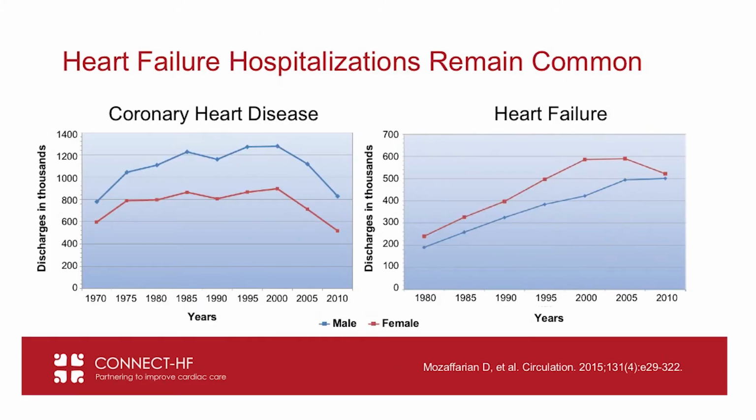But unfortunately, the outcomes for patients with heart failure remain poor. As you can see in this slide, on the left are hospitalizations for coronary heart disease, and those have improved over the last few decades. But if you look at the same time period for heart failure, we haven't seen those gains. The reasons for that aren't entirely clear, but it is one of the things we're hoping to address with this study.